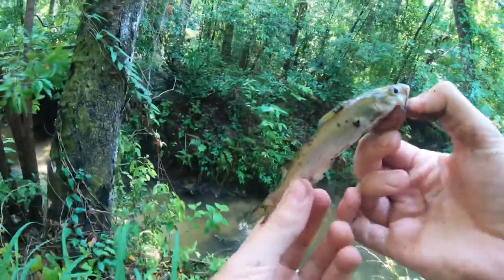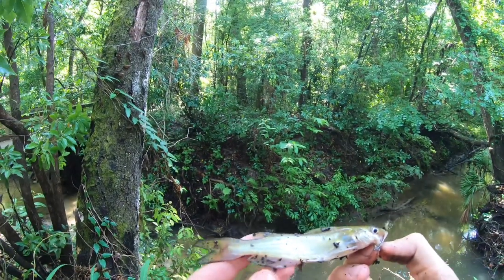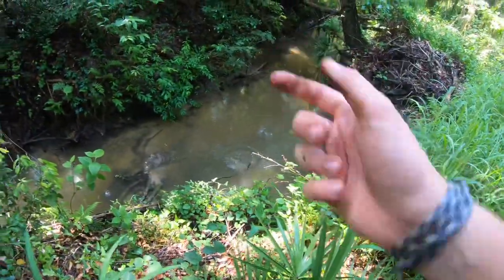All right, guys, here's one last look at this little catfish. We're gonna get a release of him, but I'm telling you, this guy is like 4 to 5 inches. This would be so cool in a little fish tank. I wish I could take this guy home, but we're just gonna toss him all the way over there, and he's perfectly good.